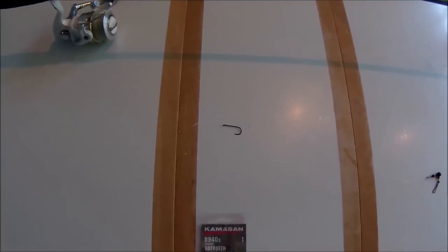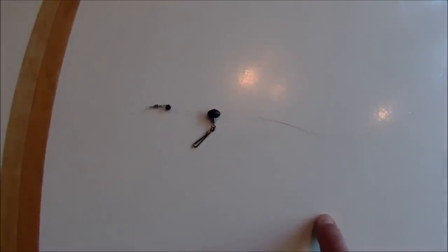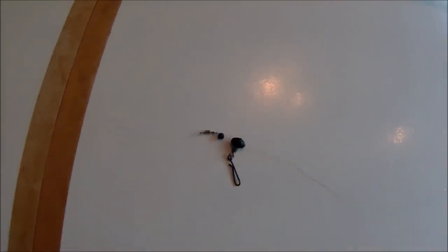Now the subject that comes up most often, the terminal tackle for gilthead bream. I've got a running ledger and just a small lead link there, running free on the leader, the 15 pound nylon leader, and then a very small, this is just a little 5mm bead, and a small swivel, and the bead is just there to protect the knot on the trace.